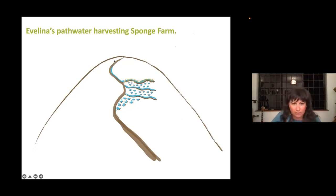So water comes off of the trail into the first swale. It spills into this little obstacle course, and then into another swale, and then down to what we call smile berms, or water harvesting structures for trees. You can call them media lunas, or half moons.